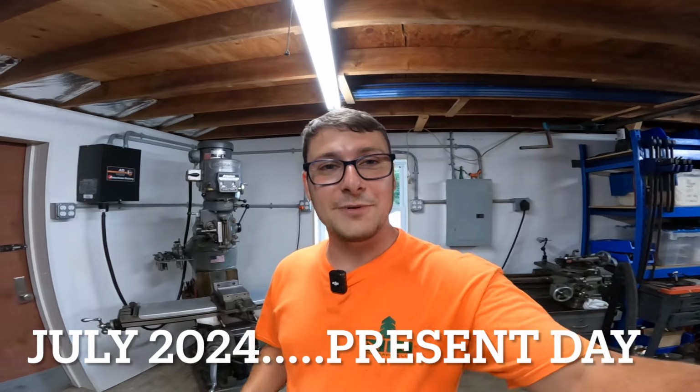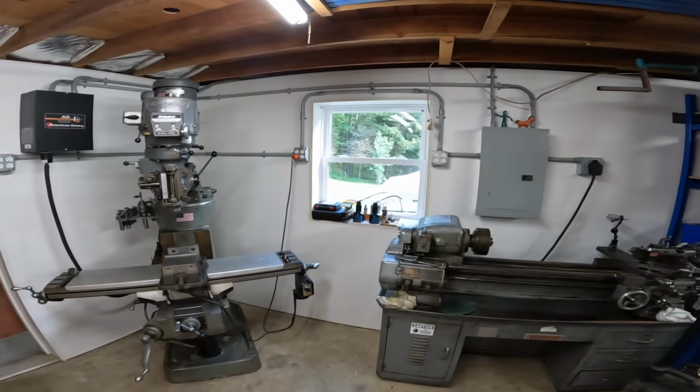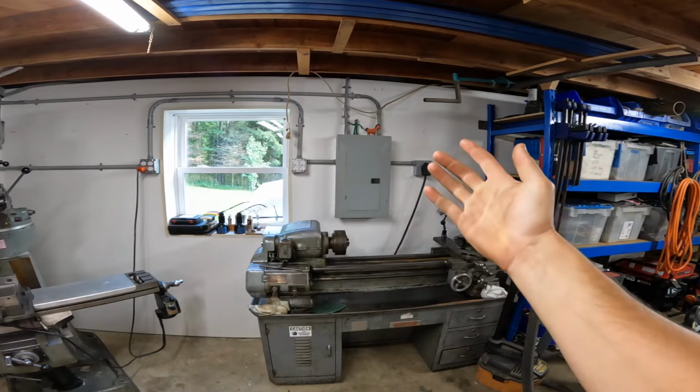All right, guys, it's been quite a few months since you saw the mill enter the garage. A lot has happened in the meantime, and I'll finally give you an update and close this project out. So, the electricians came and they did a whole bunch of stuff, one of them being installing a 90 amp sub panel here in the garage.